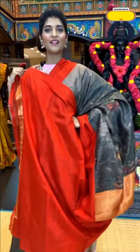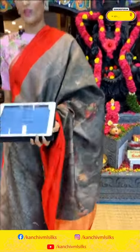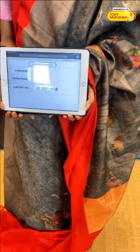To buy this saree, take a screenshot along with the item code. F967, Weaver's price is 9,760 rupees.